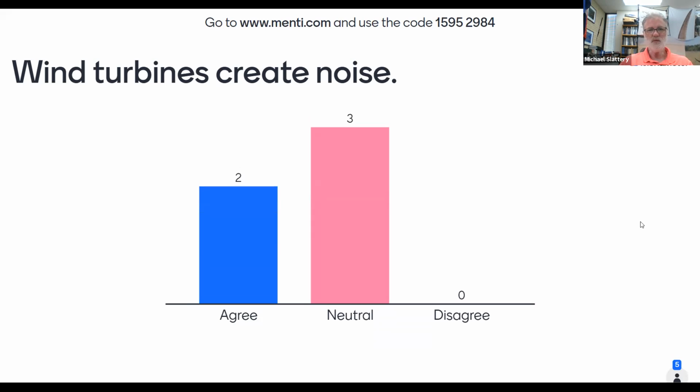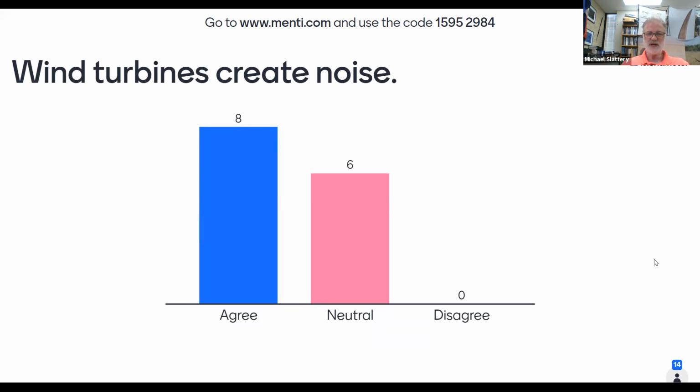Okay. Wind turbines create noise. Let's see what you think. Cool. Getting some answers here. See if we can get a higher N value if you wouldn't mind. So we're at about 45% of the class. Wind turbines create noise. And again, you may have no experience in wind turbines, so that's absolutely okay. Again, that code is 15952984. There we go, 14 people.